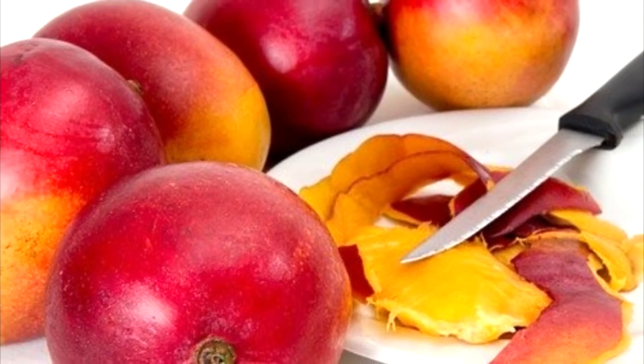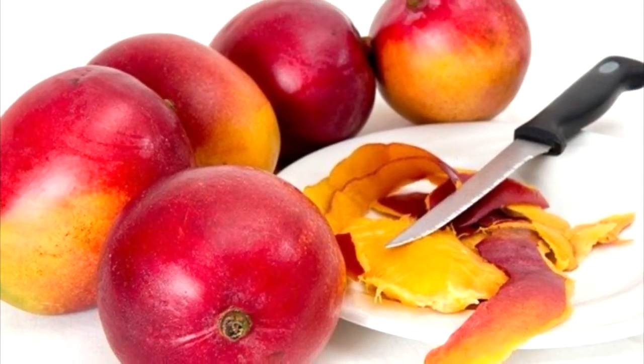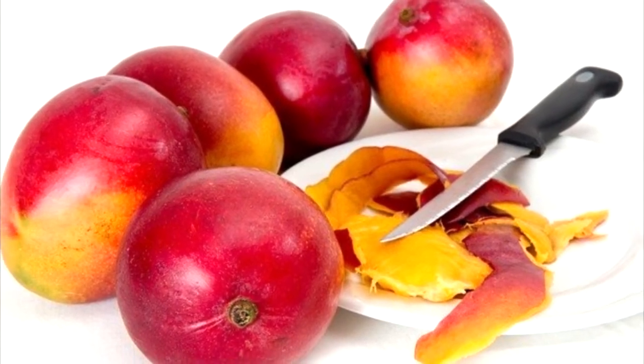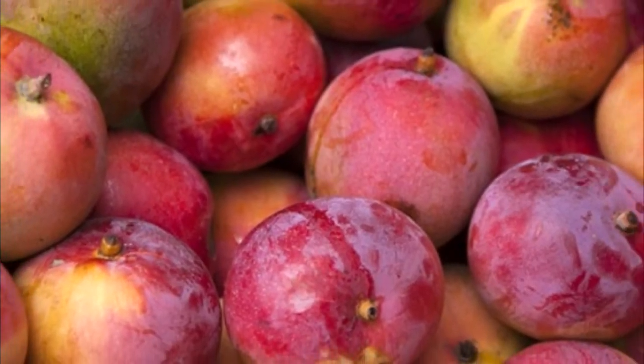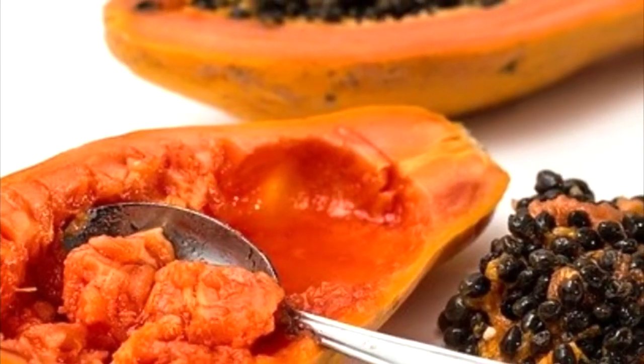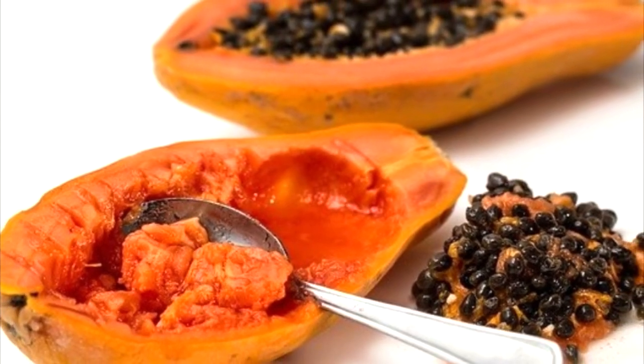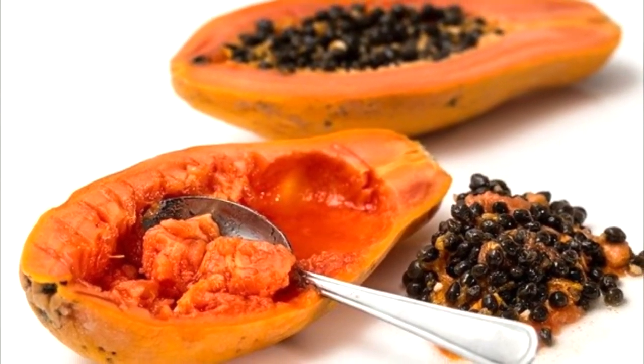The National Institutes of Health listed mangoes, along with cantaloupes and apricots, as good sources of vitamin A. They are also rich in iron and antioxidants. Mangoes also help with indigestion. Like mangoes, papayas also contain enzymes that aid in digestion. Papayas also provide a great source of fiber.